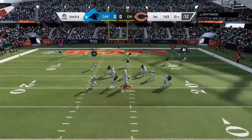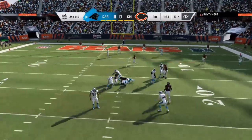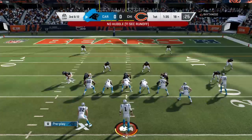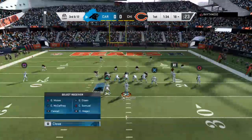To throw on 2nd and 6, Newton. Now the pressure gets there, and he goes down just inside the 20 at the 19. That's sacked by Khalil Mack.